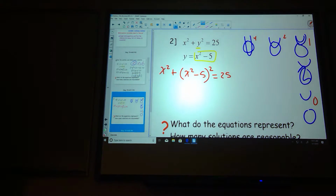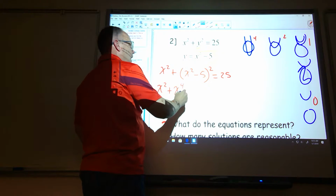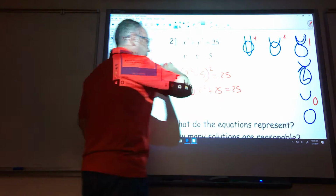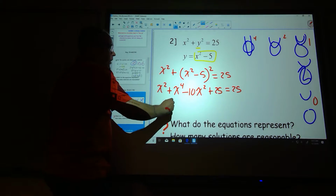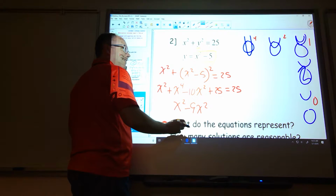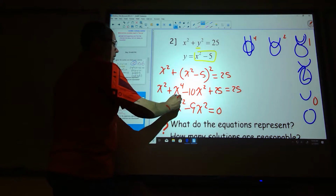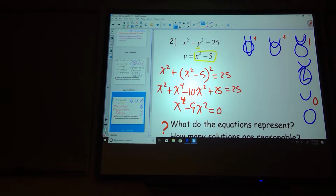Is that okay? Let me try and FOIL it. So I get x to the 4th minus 10x squared plus 25 equals 25. What do you think? x to the 4th minus 9x squared. Agree? Whoops, that should be a 4th. Sorry. Yes or no? Agree?